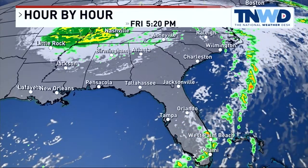We are going to see lots of rain, especially in the Tennessee Valley region in the northern part of Georgia, Alabama, and Mississippi, mostly because of that low pressure system in addition to the remnants from Helene. Outer rain bands will still be impacting Florida as well.